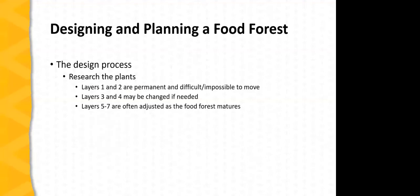Now, in thinking about the plants, we've got to accept some realities. First of all, we need to be very careful about our decisions relative to layers 1 and 2, because these are long-term decisions. Thinking about the trees that will be present at the site, both the canopy trees and the understory trees, these are more or less permanent decisions. It's difficult or impossible to move these trees once they've reached size. So we want to make sure that we put these where they need to be from the start.